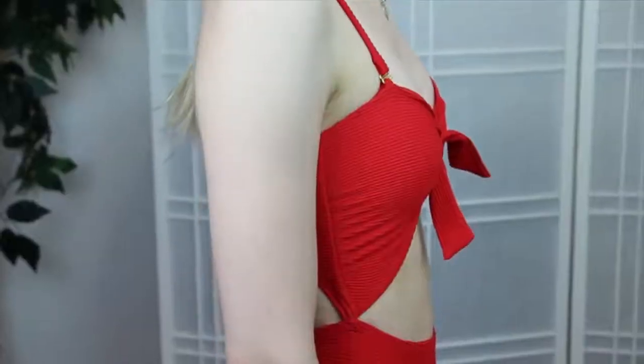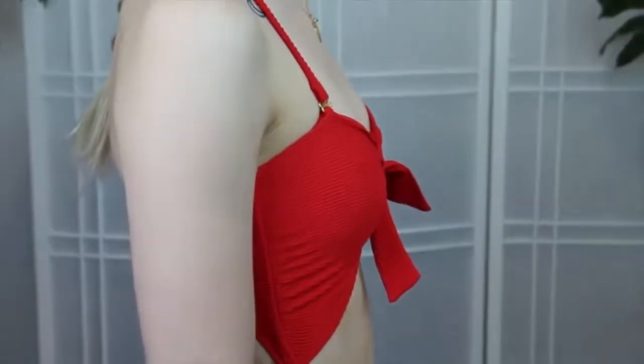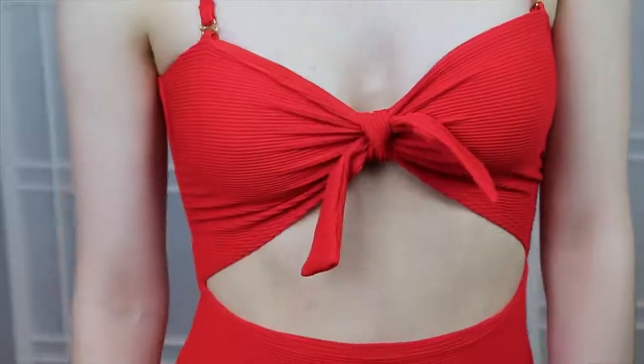Oh, and you can take the straps off. We won't do it, but you can take the straps off so it's strapless, which is cool too. Totally different look. Yeah, so the only downside would be it's a little tight to get on. Do you think a bigger size would work? I think you could probably size up with this. Yeah, but it does keep everything sucked in though.